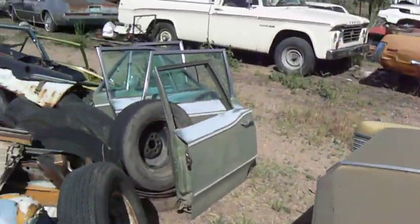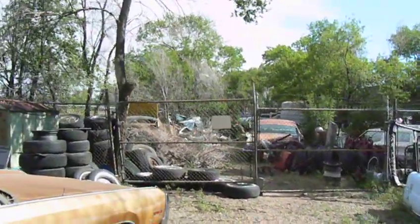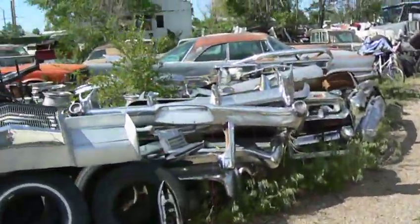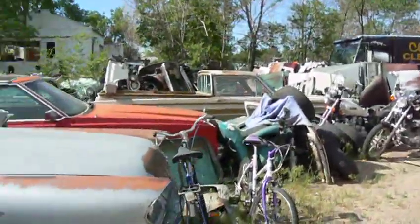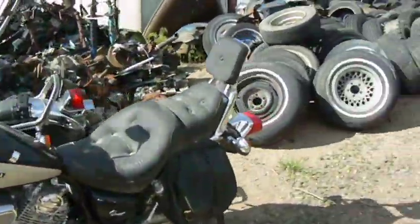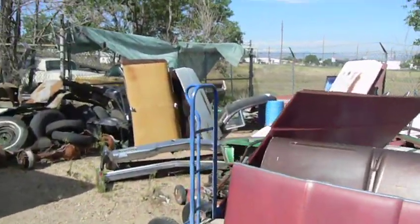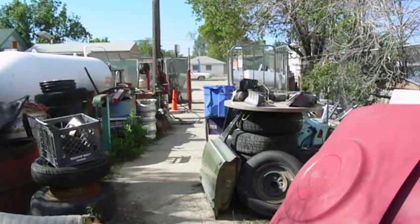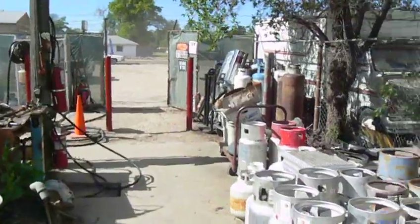Well, a little disappointed that I couldn't get to the back part of the yard. There's a lot more cars back there, but I daren't risk being bitten. Not even for you, my friends. I hope you enjoyed this brief tour of the Maddox Vintage Auto Parts yard. And if you have questions on parts, availability and such, then please don't hesitate to phone my good friend Wayne, 303-288-2682.